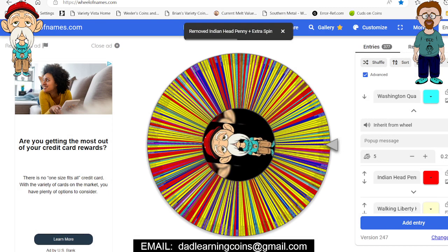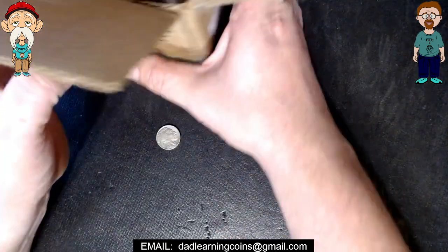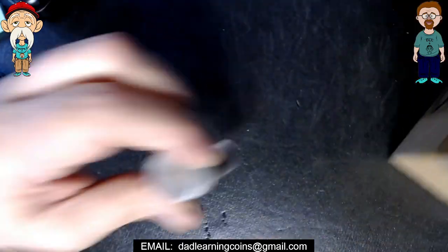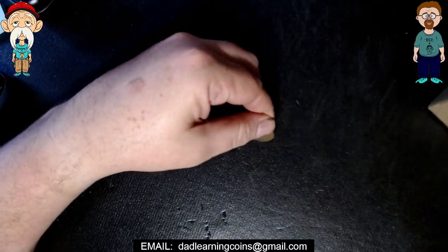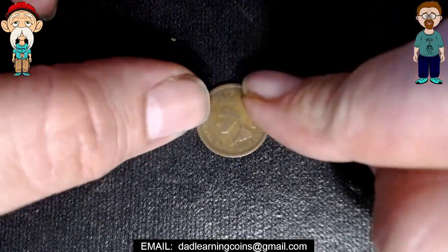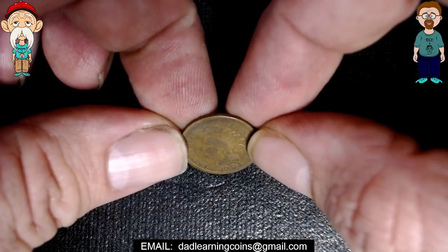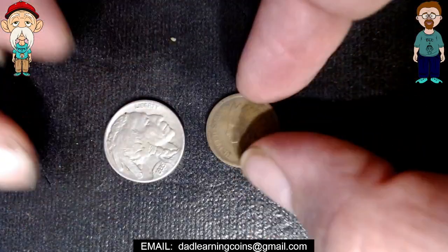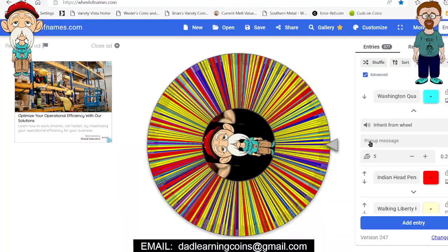Let's get back over here. Same thing. Bring the box back out. That's the Indian heads. Yep. Take the top one. Flip it over. Let's see what we can see. What is that, 1903? Well, 1903 Indian penny. And got your buffalo nickel. Remember, set another spin. So let's see what else we got.